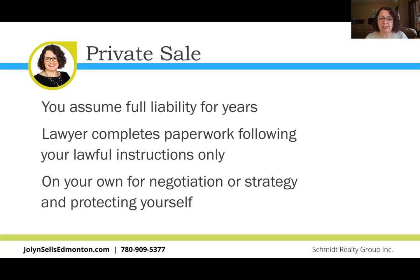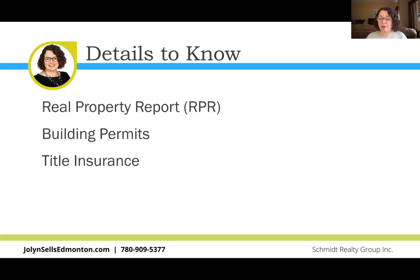In a private sale, a lawyer is going to complete the paperwork with you, but they don't guide you through that paperwork. They will just take your lawful instructions. They just fill in the blanks. So there's no strategy, there's no negotiation assistance there. And so you need to manage negotiations and strategy and knowing how best to protect yourself in that private sale. There's no right or wrong, whether you use an agent or a private sale, it's really about what's doing best for you.